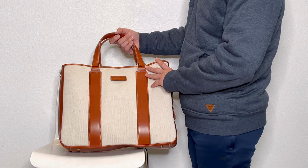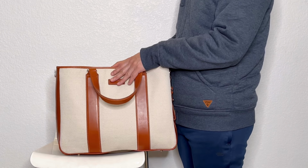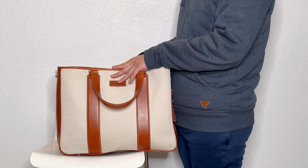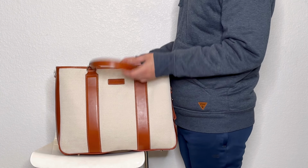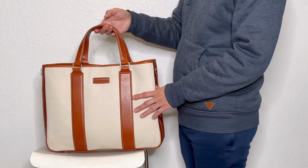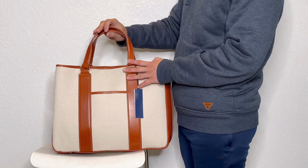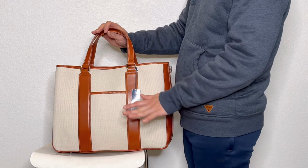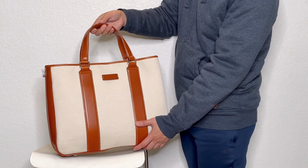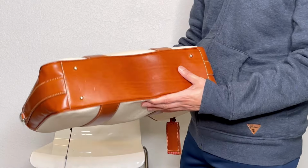But canvas, I have seen canvas bags sometimes after they get old and worn, they just don't look as good. So the price for this one I got from the glitch sale was, I believe, $139. Pretty much the lowest ever. I'm really happy that I could get it at this price because no way I would pay $478 for a canvas tote.